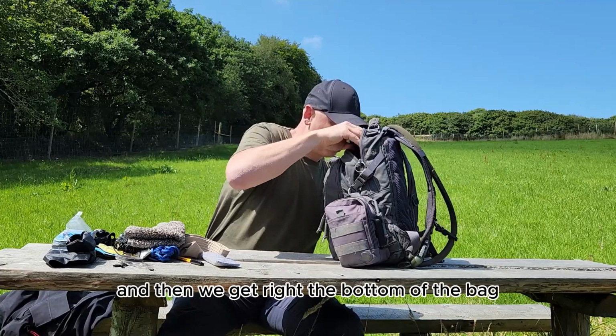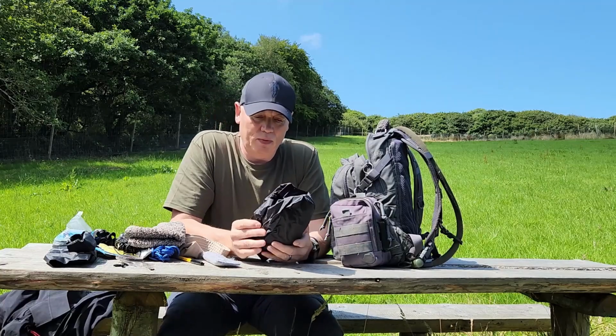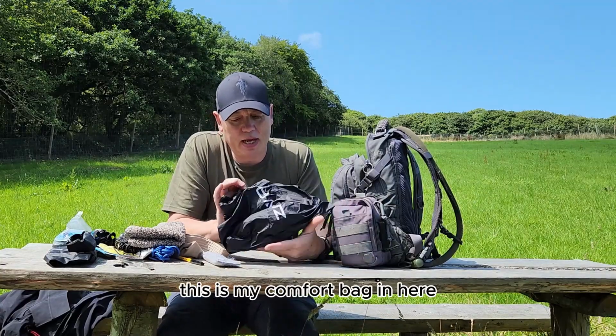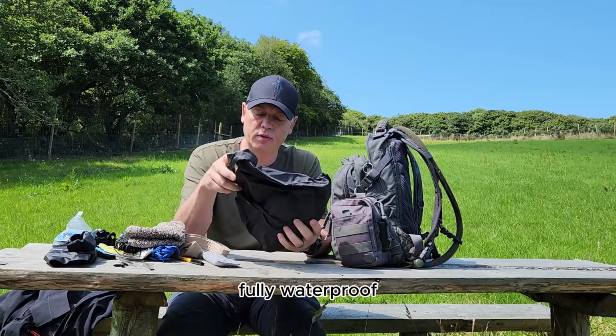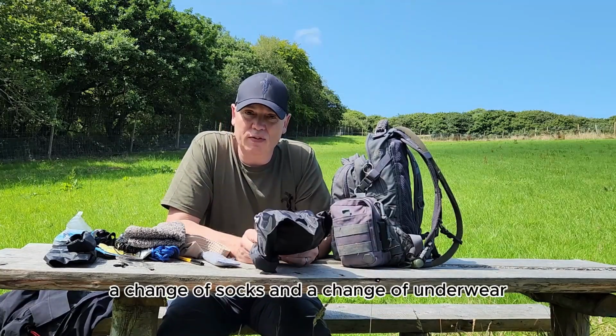And then we get to the more right at the bottom of the bag, so the stuff I'm not going to need just yet. This is my comfort bag. In here, again, waterproof, fully waterproof. I've got a clean t-shirt, a change of socks and a change of underwear.